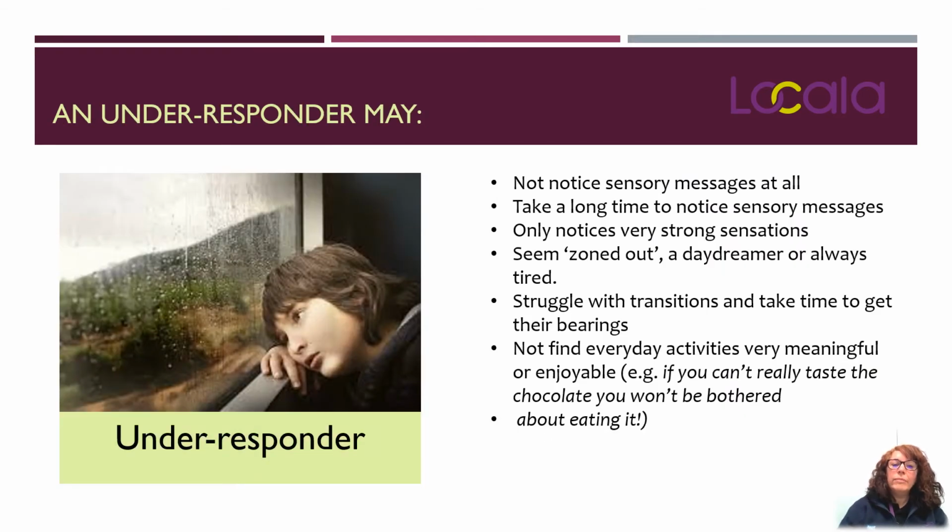For children who under respond to sensation, we may see the following things. Sometimes they don't notice sensory messages at all, or they just take a really long time. They do notice, but they pick up on things long after everybody else has noticed it. Some children only notice really strong sensations and don't notice standard everyday messages. A lot of children who under respond can often seem quite zoned out and tired. They might seem a bit of a daydreamer, always sluggish, because they're just not getting the senses they need to keep their system alert and active.